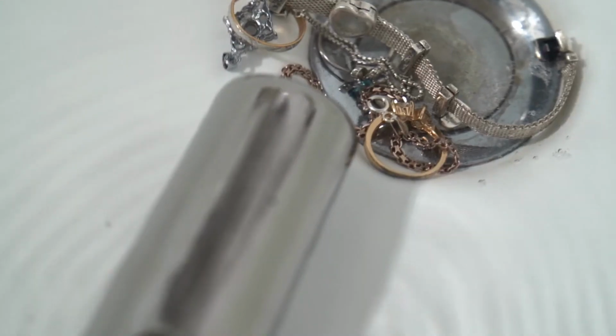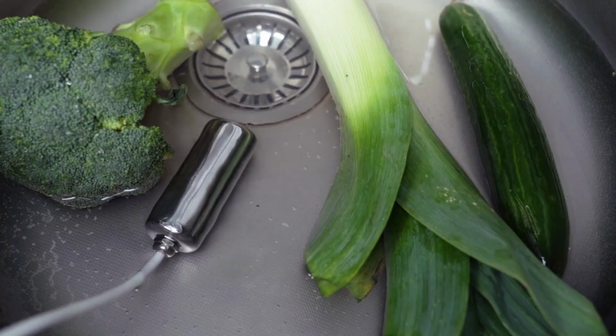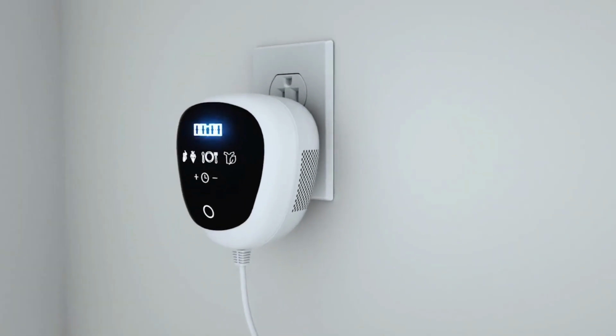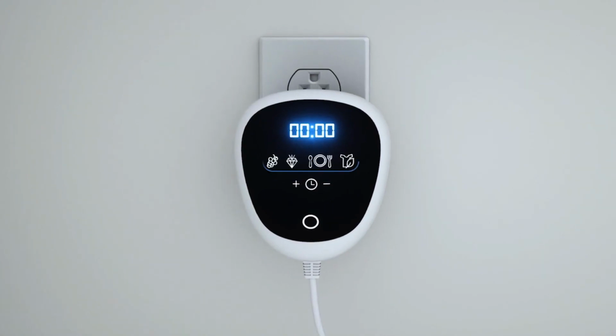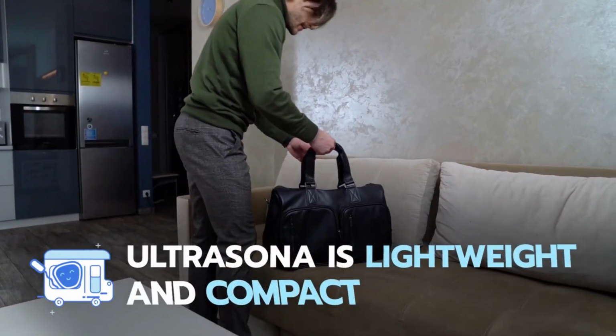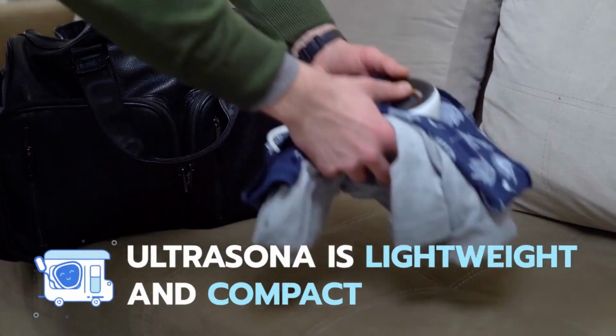Simple presettings for jewelry, dishes, clothing, and food means you can plug and clean with a simple touch in seconds. Designed as a travel-friendly cleaner, Ultrasona is compact and lightweight enough for a day trip or extended vacation. It easily fits in purses, backpacks, or travel bags.